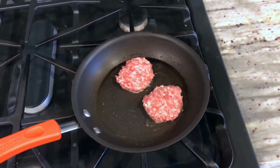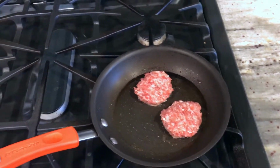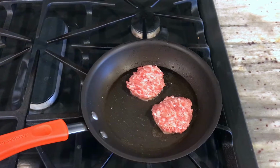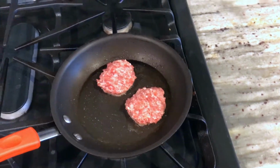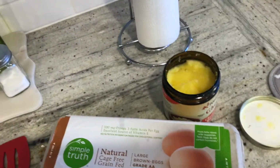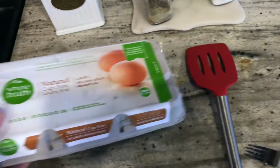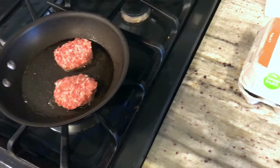This is a turkey sausage from Applegate Farms, and it is a paleo brand. For the most part, most of their sausages and different things are paleo, so they have really good ingredients. I usually cook it in ghee, which is that little container I'm pointing at there. And I usually use cage-free eggs. I try to use as organic or as natural ingredients as possible.